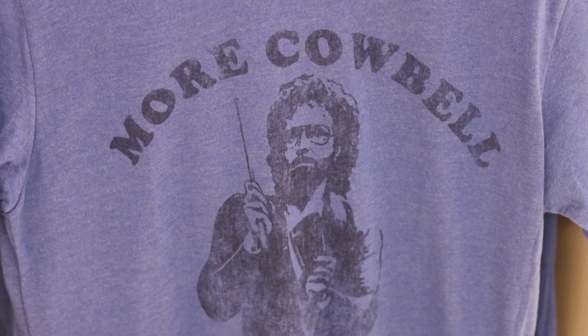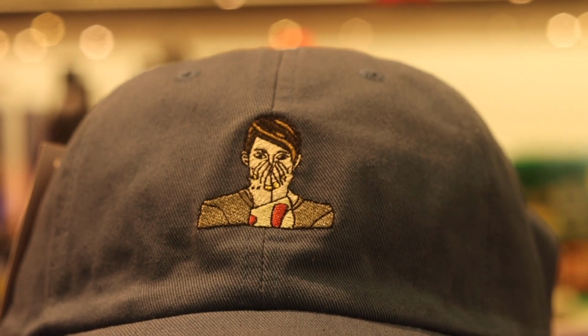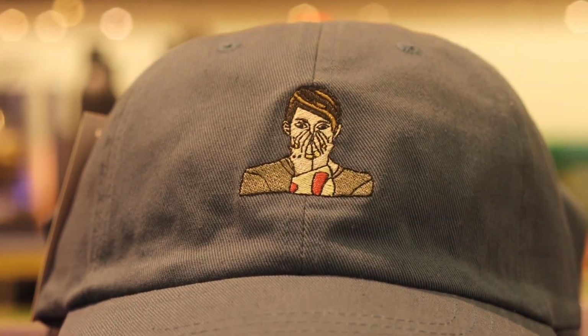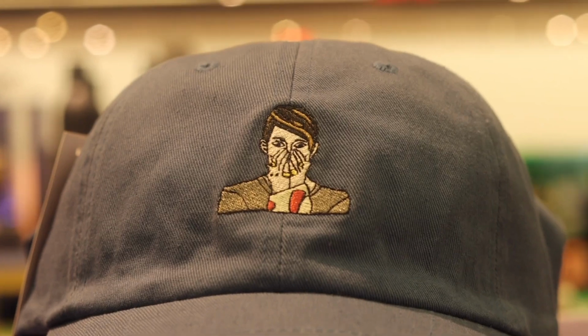And perhaps the best piece of SNL merch in the store, Bill Hader's classic Weekend Update character, Stefan, immortalized forever on an embroidered cap, in a state of shock and awe, which is maybe how we feel when we go look at merch and find some of the absurd things we find in the world.